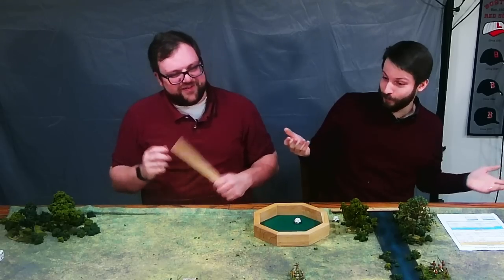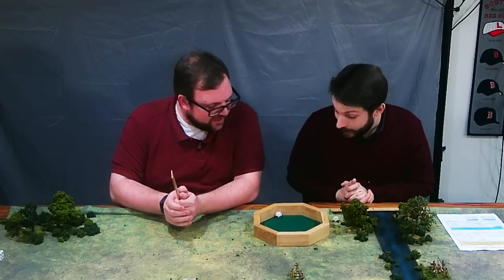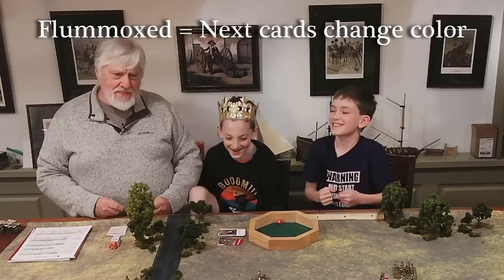All right. Terrifying dice so far. So they're kind of rallying up here. A 10. I think I may be successful. Yes, that's good. Excellent. Our forces will be strong. All right. Next card. It's like they've loaded all the dice. Oh, flummoxed.